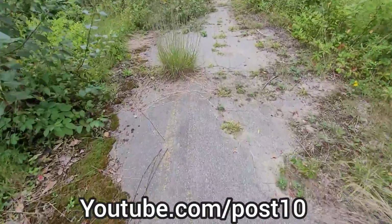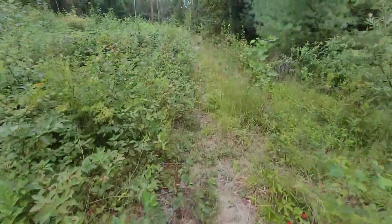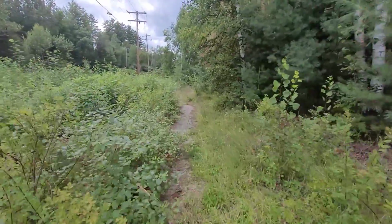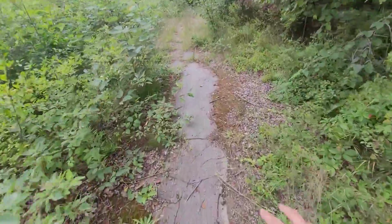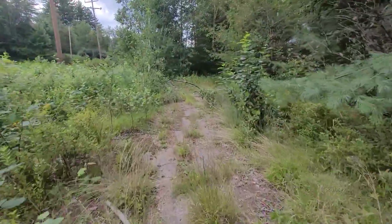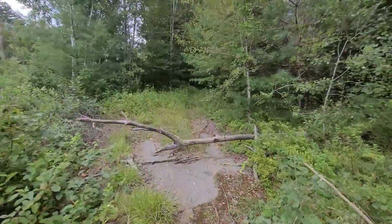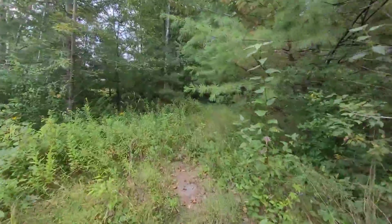Hey everyone, today we're going to check out an abandoned hydroelectric dam down this overgrown road. In a few spots you can still see the yellow lines. Like right here, those are two faint yellow lines. We're now going to walk off of the abandoned road a bit.